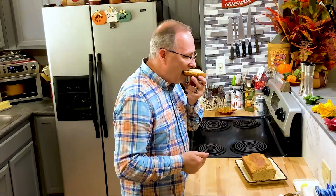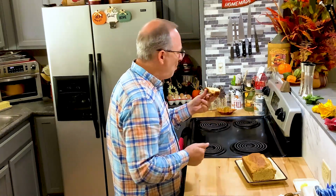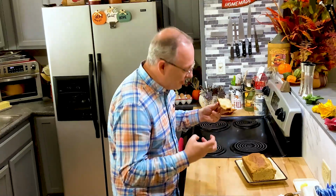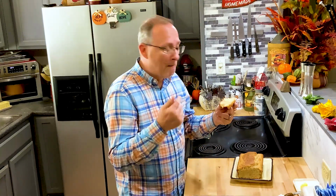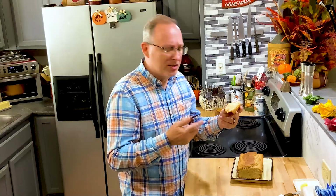Okay, my first taste of peanut butter bread. That is so soft and moist. I would have thought it'd been more dense. It's nice and moist on the inside. Very good. Not real peanut buttery, but you can taste the peanut butter. This is delicious.